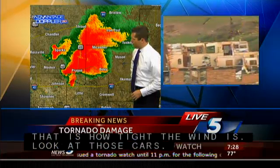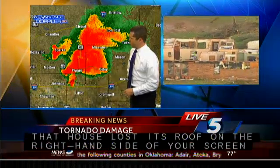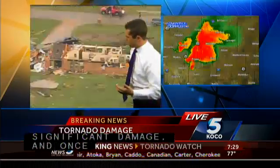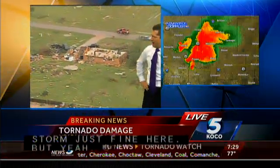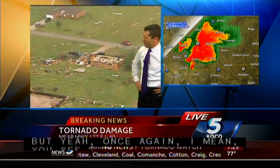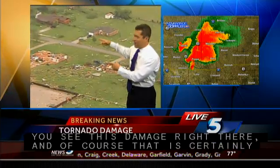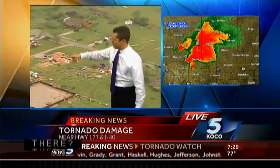So that is some significant damage, and once again, you pray that everyone made it through the storm just fine. You see that damage right there, and of course that is certainly phenomenal damage. But look at the damage to this house, and then you see that house right there, and there's hardly any damage, if any at all. That house doesn't look like it has any damage, but the house right across the street had its roof completely torn off.